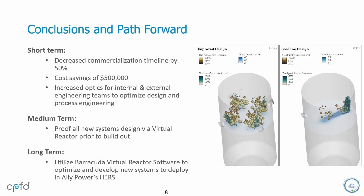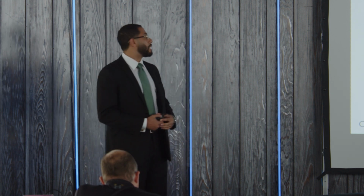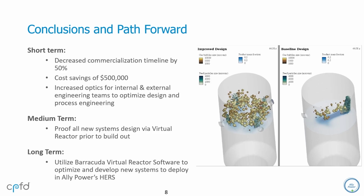And if we didn't have Barracuda Virtual Reactor, we would have lost out on money and would have failed epically, unfortunately. But in the medium term, we plan on proving out all our designs for our minimum viable product, our pilot, and our commercial proof of concept in Barracuda Virtual Reactor. And in the long term, we want to work with CPFD like how they're working with Shell or Cemex, and be able to optimize and develop new systems to deploy in Allied Power's hydrogen and electric refueling stations.